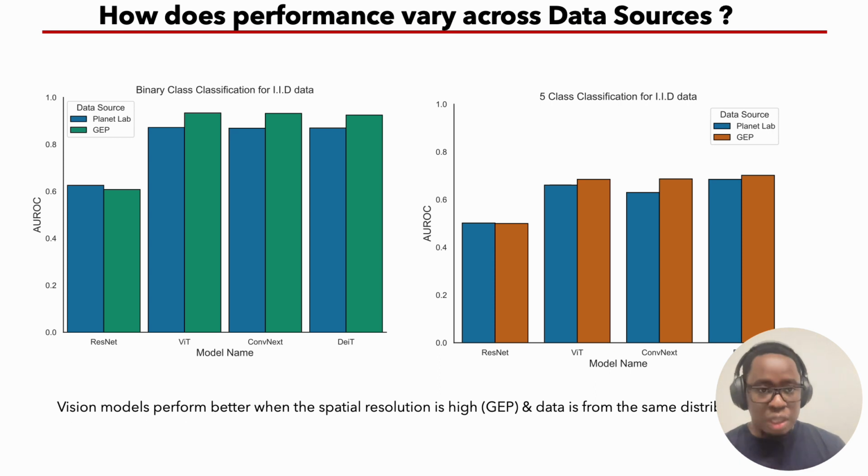In order to evaluate the performance of our models, we based performance on area under the receiver operating curve, which basically represents the model's ability to distinguish between positive and negative classes, with a value of 1 indicating perfect discrimination and 0.5 indicating no better than random guessing by the model. A few points taken out from these results.